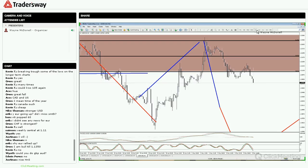White says, could you do pound Aussie? Yeah. Just keep in mind the fundamentals might have changed on the Aussie, so you need to do your homework. Seems like you're probably better off pound dollar than pound Aussie. Nice head and shoulders. Yeah, you know, I wouldn't call it that, but that's a big debate. I wouldn't call it that.